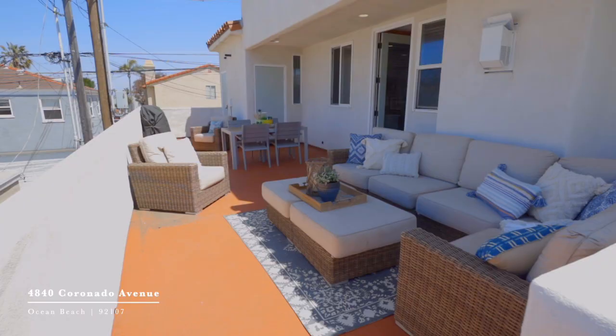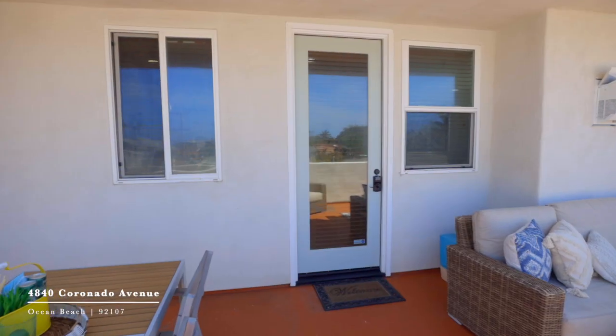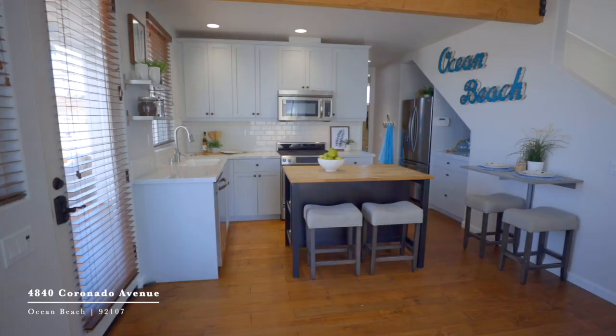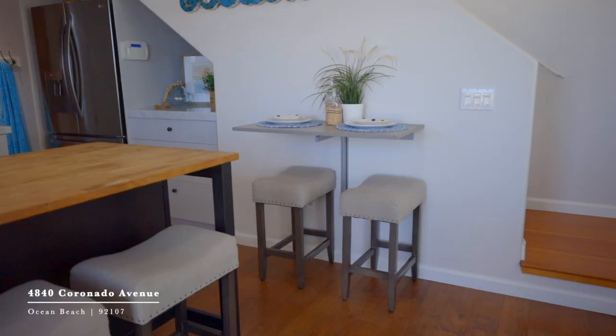This practically new Mediterranean-style 2-bedroom, 2-bath townhome features hardwood floors, a gorgeous kitchen with stone counters and stainless steel appliances, 2 full baths with high-end finishes, a romantic fireplace, private laundry, and a 2-car garage.